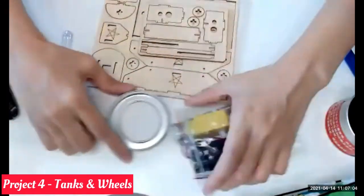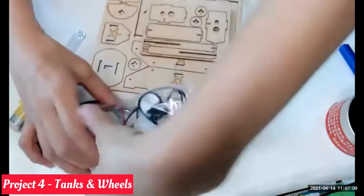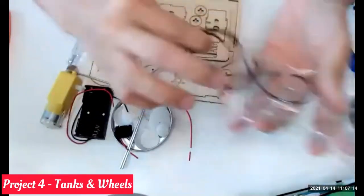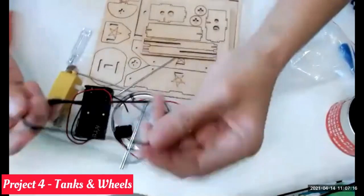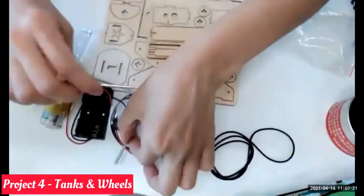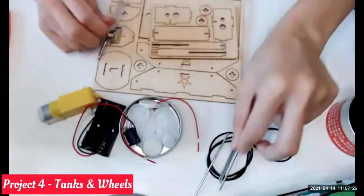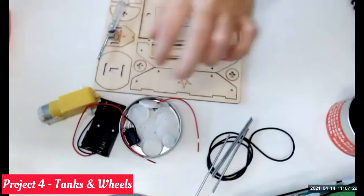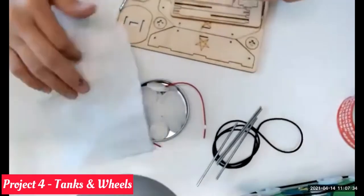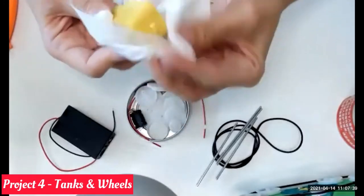I'm going to pour this inside the cover with all the screws and everything, before the screws fly away again. Why is everything so oily? The oil must have come from the motor, because there's oil in the motor so that the gears can work well. So we just need to take a wipe and wipe it off.